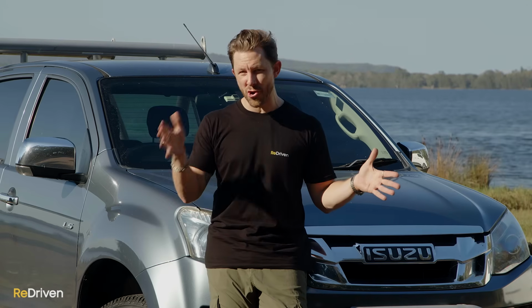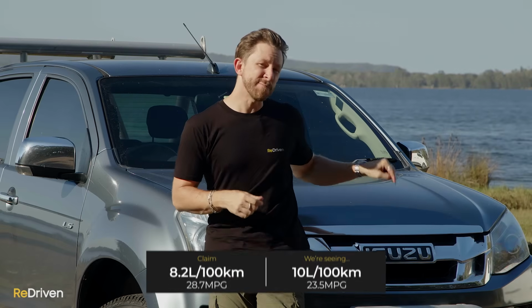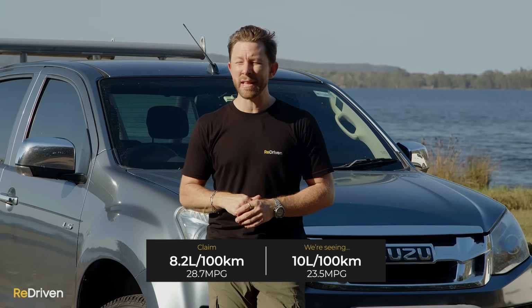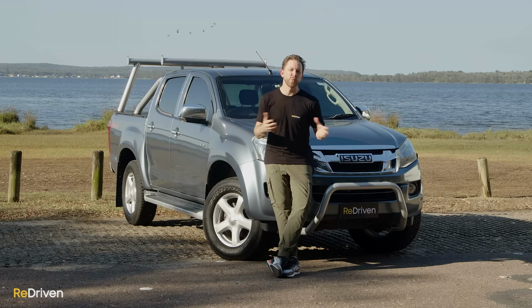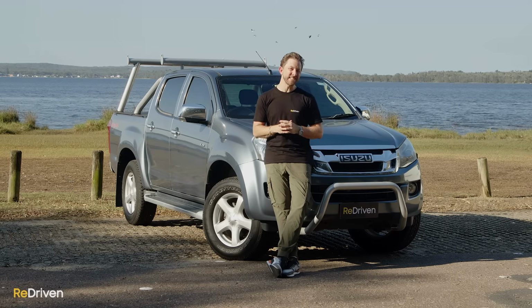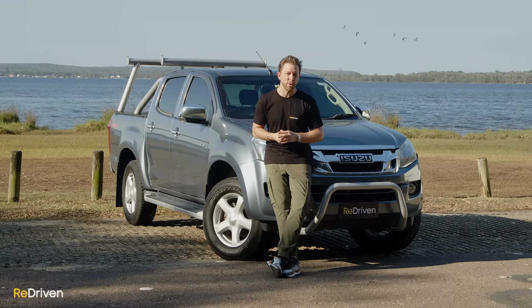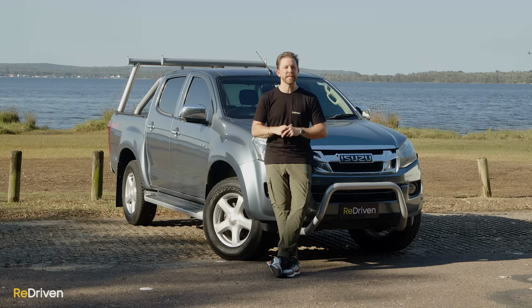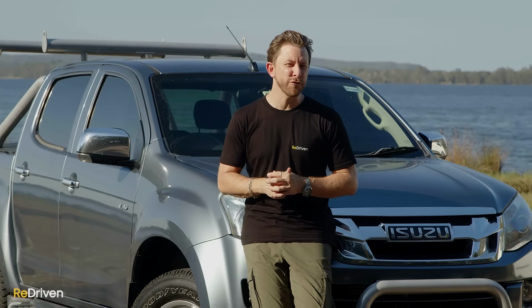Isuzu claim a fuel consumption figure of anywhere from 7.8 to 9 litres per 100 Ks. This particular D-Max is claimed at 8.2 litres per 100 Ks, but in reality, it's seeing 10. From May the 1st, 2019, all D-Maxes came with a 6-year, 150,000 kilometre warranty, which was upgraded from a 5-year, 130,000 kilometre warranty previously. So that means some of these still have some factory support left on them.